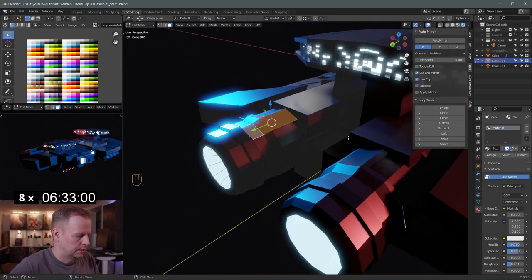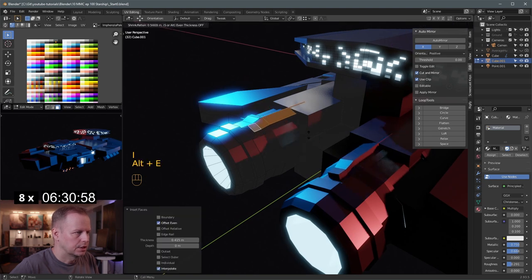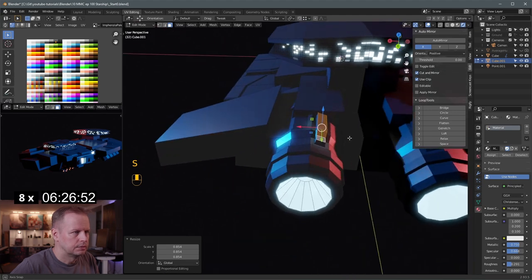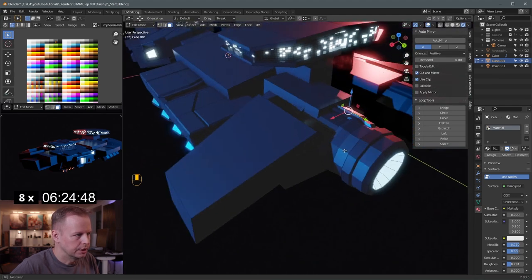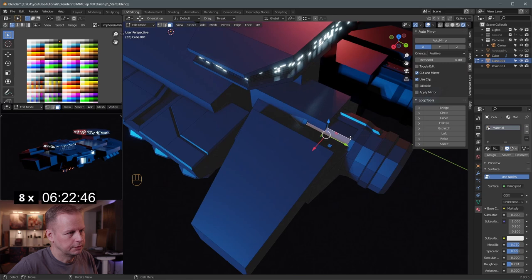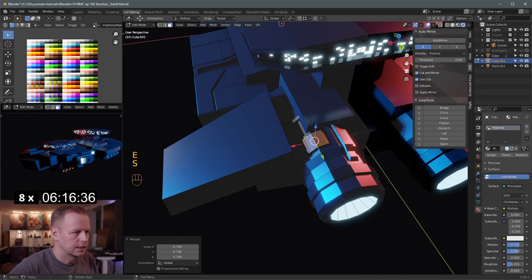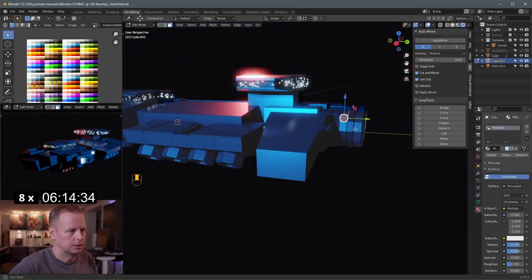And then here, I to inset, Alt E, extrude long face normals. Scale this one down. Again, have no clue what this is, but it could be useful to have on the engine. I'm pretty sure it'll come in handy at some point. Control R, loop cut, E to extrude, S to scale. That should do.